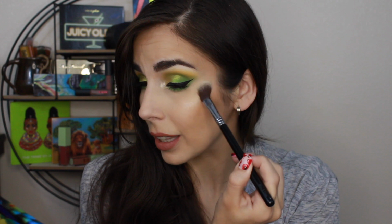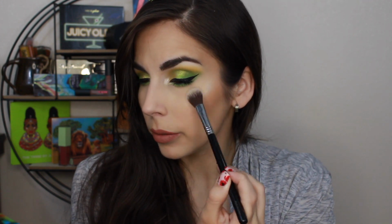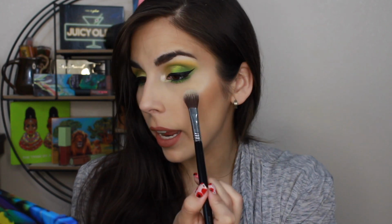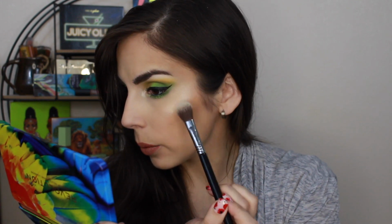I'm not someone who tends to like to wet my highlights, just because I feel like it gets, I don't know, too weird on my skin. But look at that, just stunning. And the thing I like about LORAC's light source highlighter is that it doesn't really emphasize texture. It doesn't sit on top of the skin, I should say.